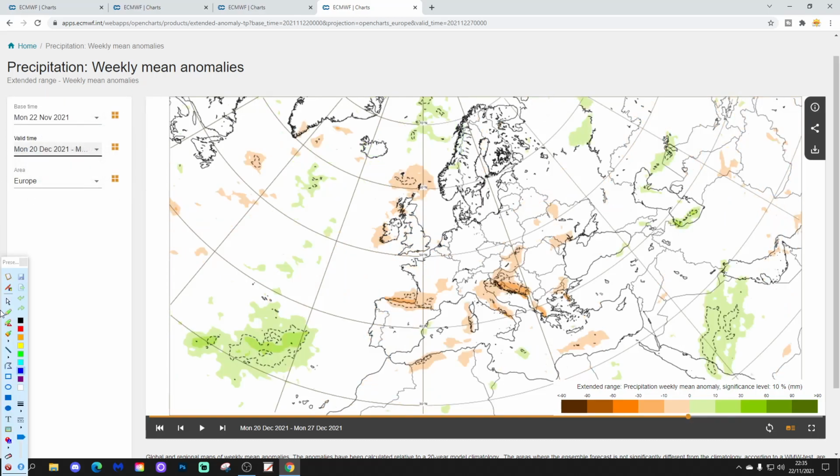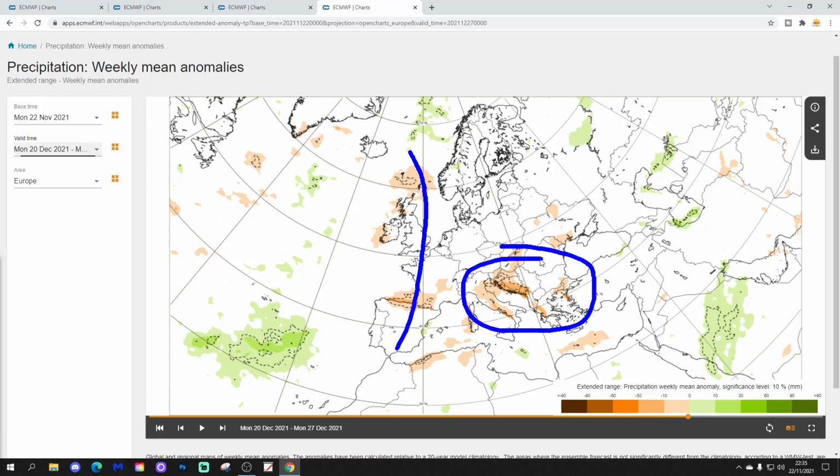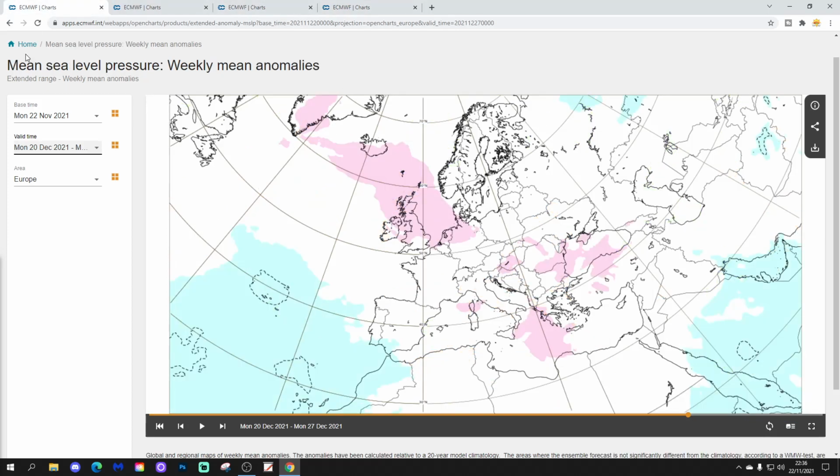Precipitation-wise, again, very weak signals, as always, by this point. It just looks rather dry, really, with high pressure, particularly across these western parts of Europe and also in the east and south of Europe. There's going to be some low pressure somewhere, though. So I expect the modeling is getting a strong signal for the ridges, but the troughs, and of course where the troughs and ridges are, that makes a difference to who's getting cold weather and who's getting the mild weather.